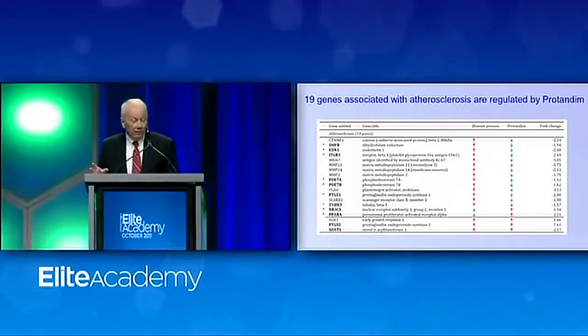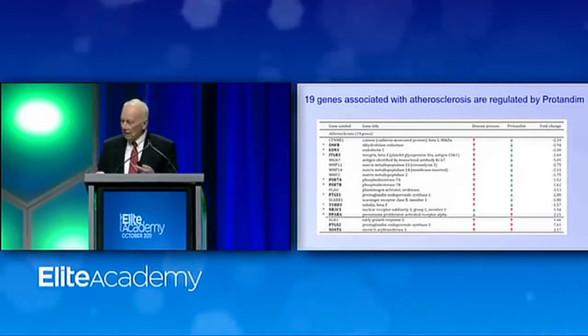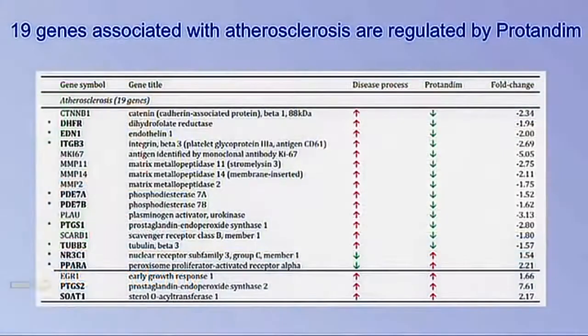And in addition, a lot of the genes for which there are no drugs out there to correct. And Protandim, again, is antagonizing the disease process, trying to correct it. Another example I want to point out to you, and I have to move quickly. In the bottom three, there's a gene that has an alias. It's also known as COX-2.